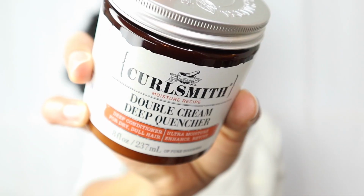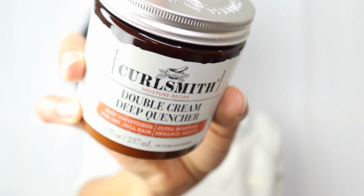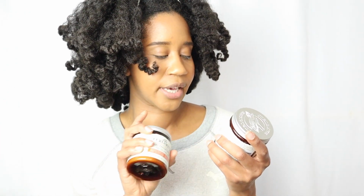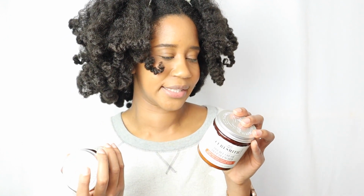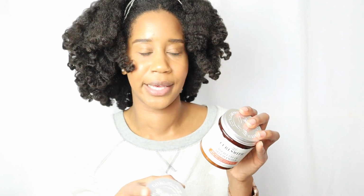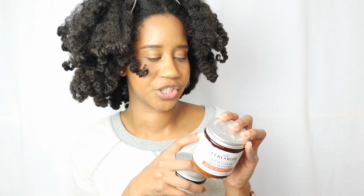So I'm really looking forward to it. I told you I was looking for new leave-ins, and this has always been on my list, so I'm really, really excited for this one. Then I also got the Curlsmith Double Cream Deep Quencher. It's a deep conditioner. It's for dry, dull hair. Ultra moisture, enhance, and revive are the key things it does. And it says one of our hand-picked ingredients, so it kind of highlights this one ingredient. It's called the Resurrection Flower.